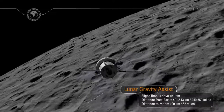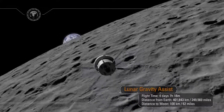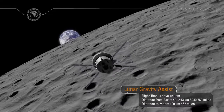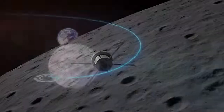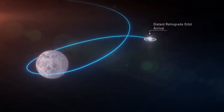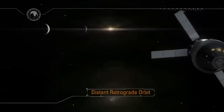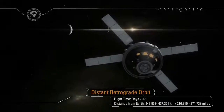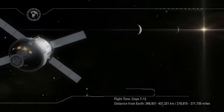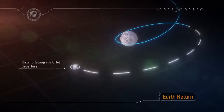Mission Control will await acquisition of signal, and as we lock on, a new generation will see their first Earthrise. The spacecraft is now in the distant retrograde orbit, where its systems will be tested in the deep space environment for over a week. Along the way, our ship will travel farther from Earth than any human-capable spacecraft has ever gone. At the farthest point, Orion will be some 1,000 times farther from Earth than the International Space Station, at over 270,000 miles away. Teams in Mission Control Houston and at Naval Base San Diego will prepare for Orion's return home, and the recovery ship will set sail for the recovery zone in the Pacific Ocean.